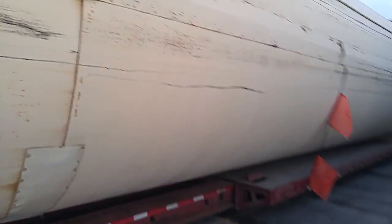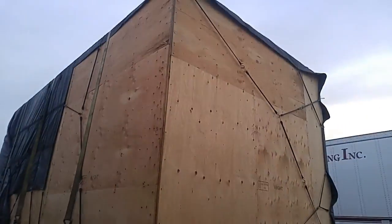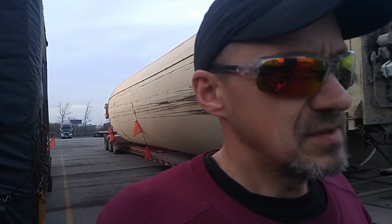But unfortunately, this is too long for the trailer I left at home. So for now, I'm doing this. My delivery is Monday, and today's Friday, so I can drive Saturday. And Sunday is gonna be a day off, because Virginia does not allow driving oversized loads on Sundays.